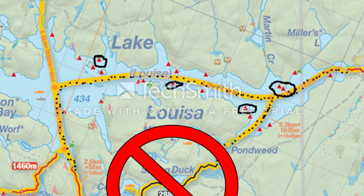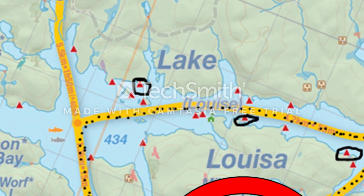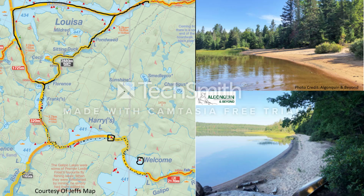But if we're sticking to the original plan, we're trying to get to Harry and Welcome. I would go to the island campsite at the end of Louisa that I've also circled. There are also campsites near that if it doesn't work out, so those are your contingency plans. So now you're leaving Louisa, you've taken one of the 2 portages to get to Florence, and now you're trying to get to either Harry or Welcome Lake. Both of these lakes have a beautiful sand beach campsite, and that's what you're trying to get to. I've highlighted both of them in this map.